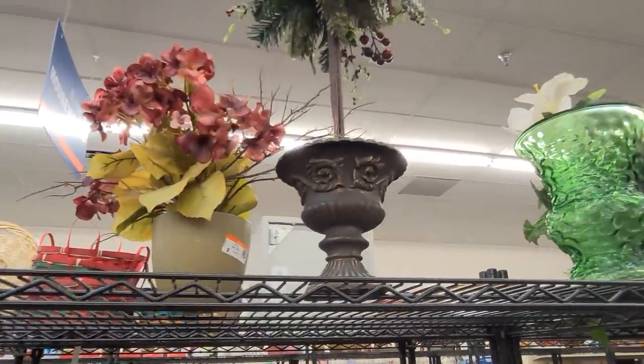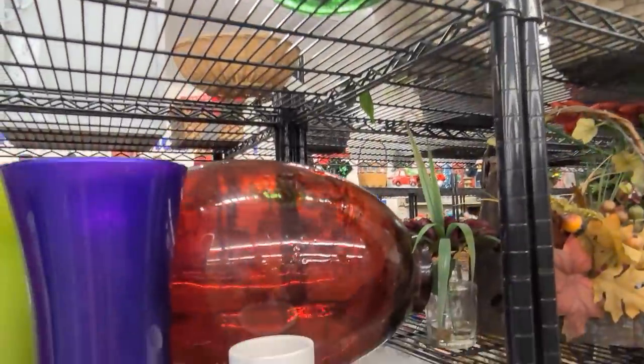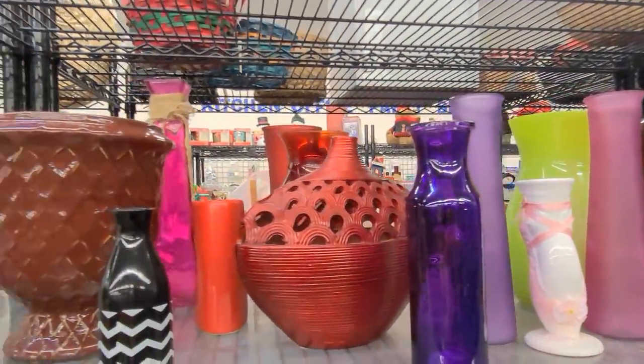Up on the top here is an E.R. Brody emerald green vase. You can see it's a different color to the Indiana glass avocado green one.